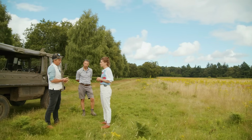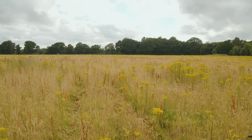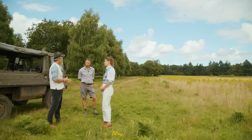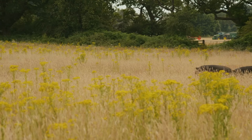And so now, as we look towards a different future where we're farming fundamentally nature as well as food, rewilding is part of the answer for us. And so, actually it was quite nice to see us farming food in juxtaposition, literally, with farming nature right here.